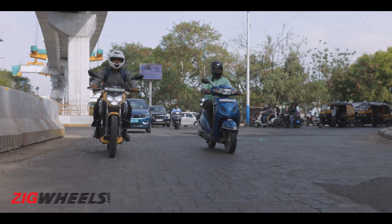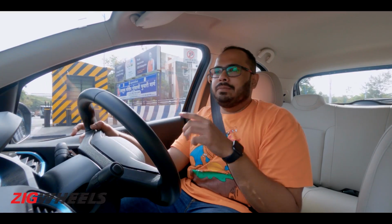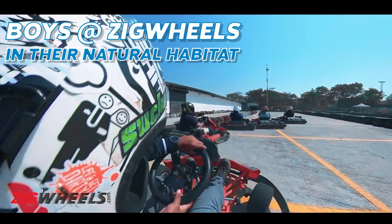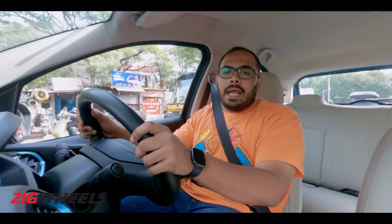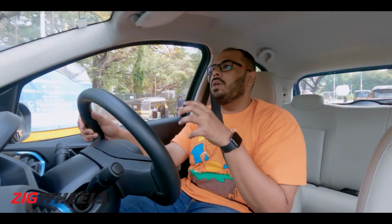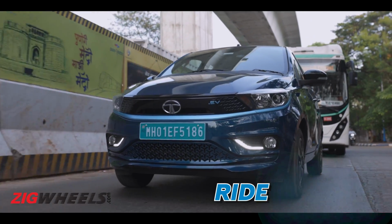Number 2, you can really have fun with this car if you want to be naughty. If it were left to the boys at ZigWheels, I'm 100% sure sport mode would be the default mode for this car, because then we'd get to wheel spin all the range away, right? But I do see why Tata dialed in a normal, a sober, a more everyday drive mode for the Tiago EV.